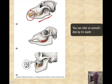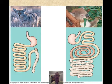Here's one of our molars, but we have a variety of teeth because we eat a variety of different foods. If you look in the mirror at your own shiny pearly whites, you've got your incisors, your canines, and your molars because you're eating a variety of different foods and have a need for a variety of different teeth.